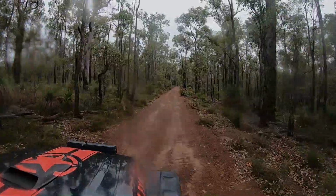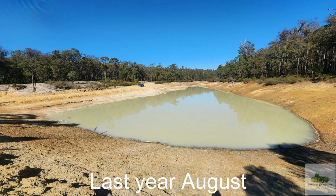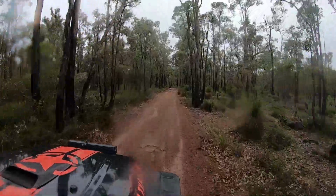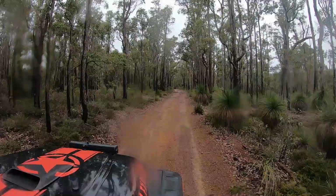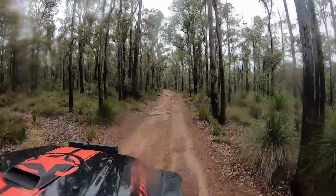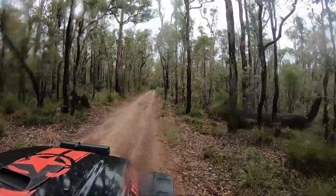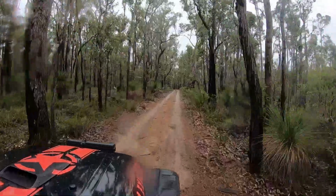So last year the dam was almost bone dry. This winter we had a lot of rain, which is really good. So I go back out to the dam to see what it has done, see how much more water is in the dam.